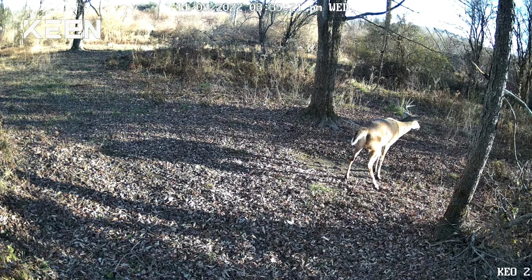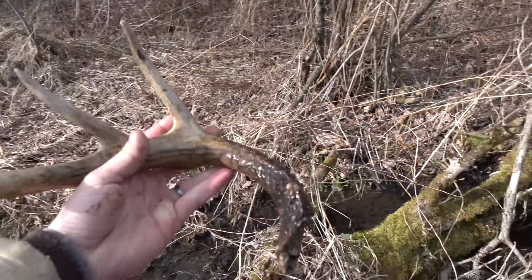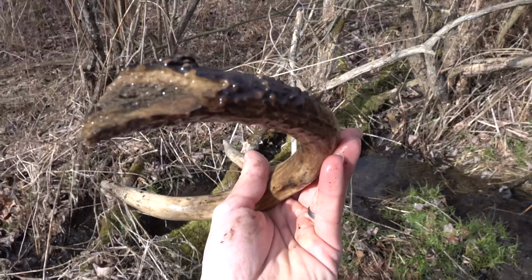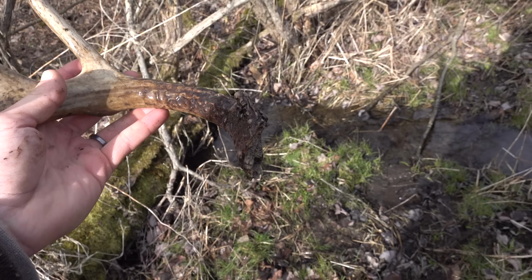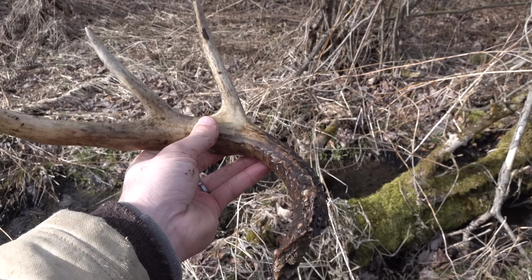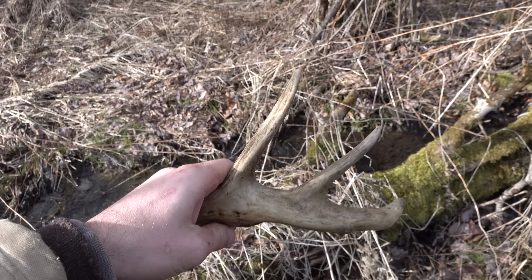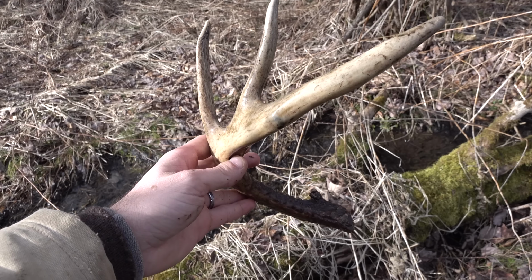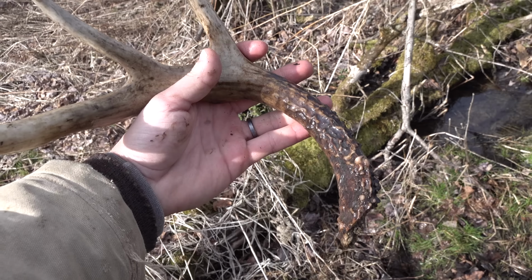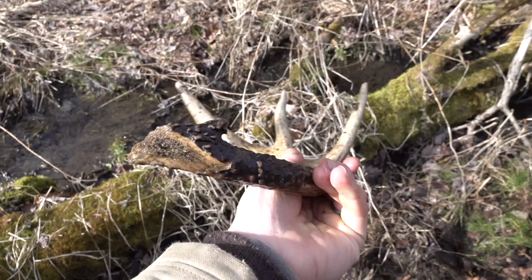But so this is where he must have gotten into a hell of a fight right here, and this broke off, because it takes a lot to break one of these antlers. I'll show you some of the video of him as a half rack out in the food plot. Heck of a nice buck. It's a mature deer, definitely 3 or 4.5 years old. Going to be a really nice buck next year. Pretty incredible to find the actual broke off horn.